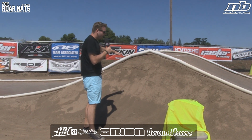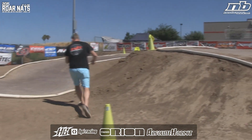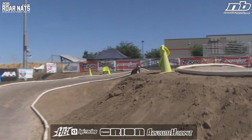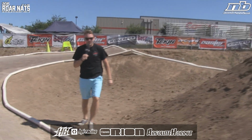You can see this is pretty high, this little sort of corner jump thing. And then they have this massively raised 2-meter high section. I'm just going to have a little run around just to show you how tall it actually is. I think you can just about see me. My cameraman's following me, but the idea was that he shouldn't. But anyway, whatever. Let's head back into the pits and see if we can talk with anyone.